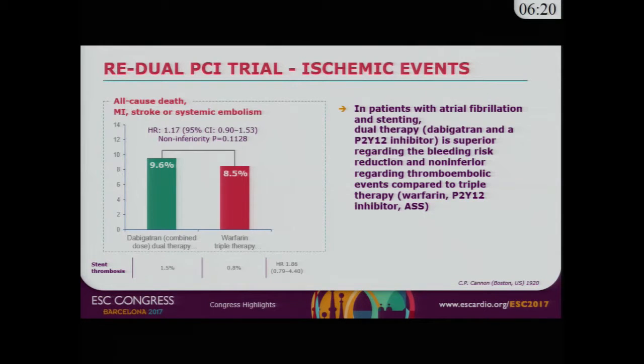So obviously we want to see what are the ischemic events. So are we doing better in terms of bleeding, but are we paying a price in terms of increased ischemic events? And this does not appear to be the case. You see here all-cause death, myocardial infarction, stroke, or systemic embolism. There was no statistically significant difference. If we take here the combined dabigatran arm, 9.6%, compared to the standard triple therapy arm, 8.5%.